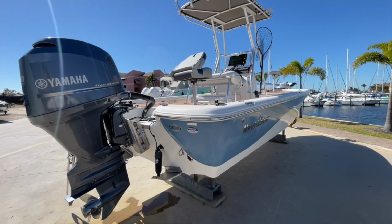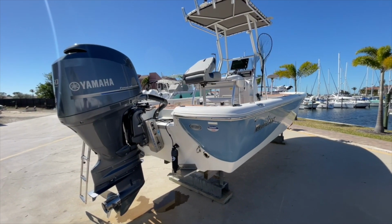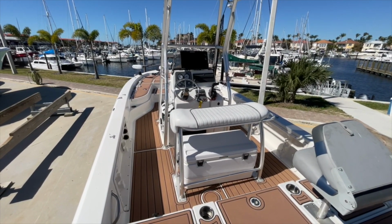But let's hop on board. This will be a quick video, you know, because there's not a whole ton on a 22-foot boat. But we'll go take a look. She's a nice boat.